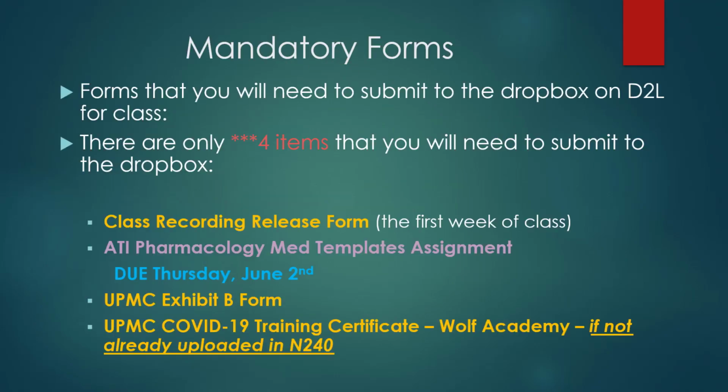There are mandatory forms just like previous courses, just like 240, and again they're essentially the same forms that you completed in 240. You're going to resubmit them to 241. This is part of our regulatory process.